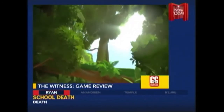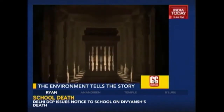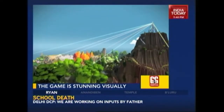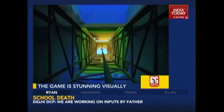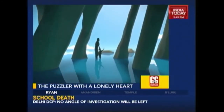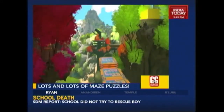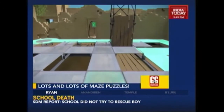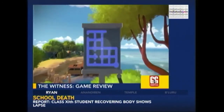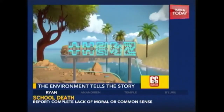The environment around you is built to tell a story on its own, with enough hints to tell you how the world came to be as it is. The bright, colorful world of The Witness is a sight to behold. The game's artistic direction is top-notch. Vibrant, colorful designs fill your monitor at every turn, inviting you to explore the world further. But your exploration is tied to a puzzle reward mechanism. The maze puzzles in question evolve too, getting complex and adding new rules with each turn of the die.